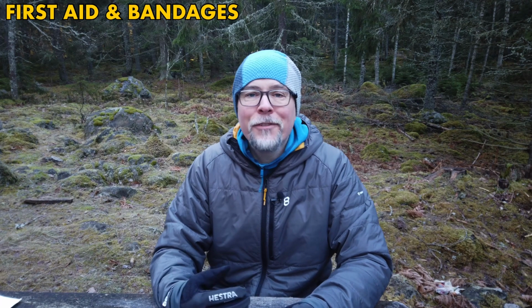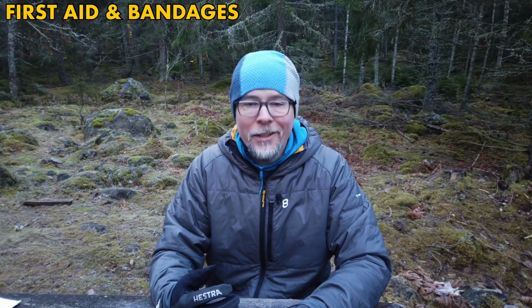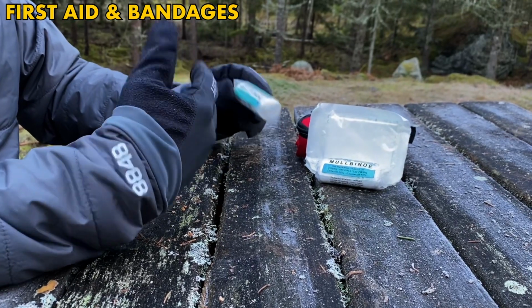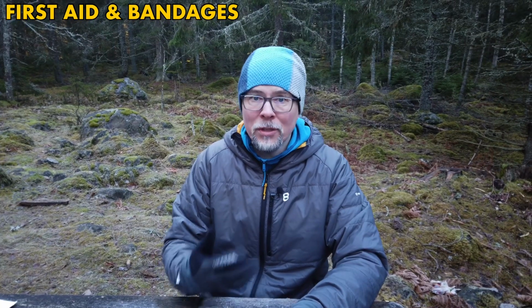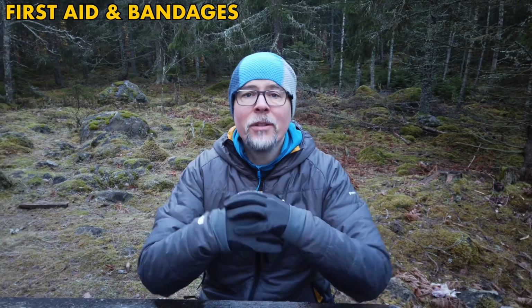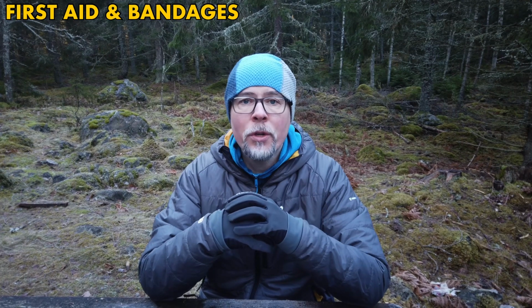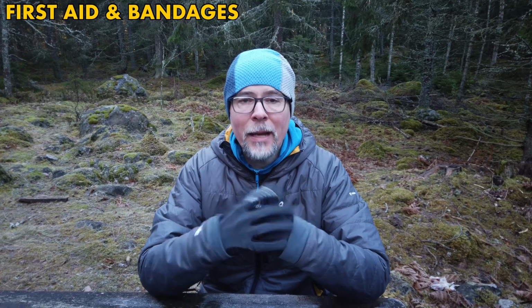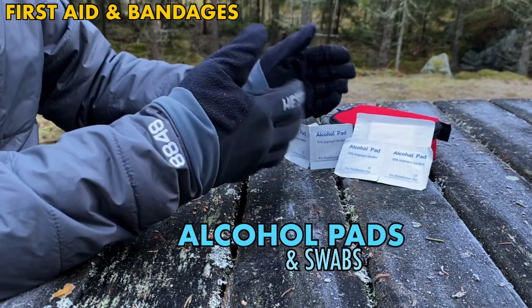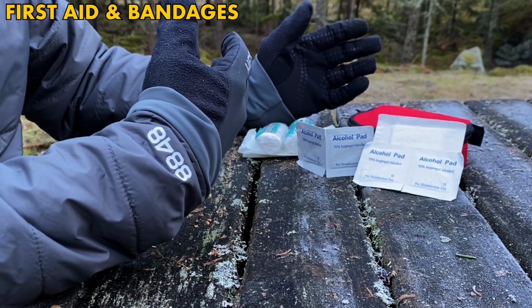This is the bulk of the first aid kit, but also the lightest items in there. Here I just recommend going for the basics, like gauze and sterile compresses. I didn't know the word gauze, so I had to Google it, but it's very similar to the Swedish word binda, so I guess it's like a Latin word or something. Anyway, first of course you need to clean the wound, and for that you can use just water from your water bottle. But it is also a good idea to use some alcohol pads and swabs to get it as clean as possible before putting on a compress.